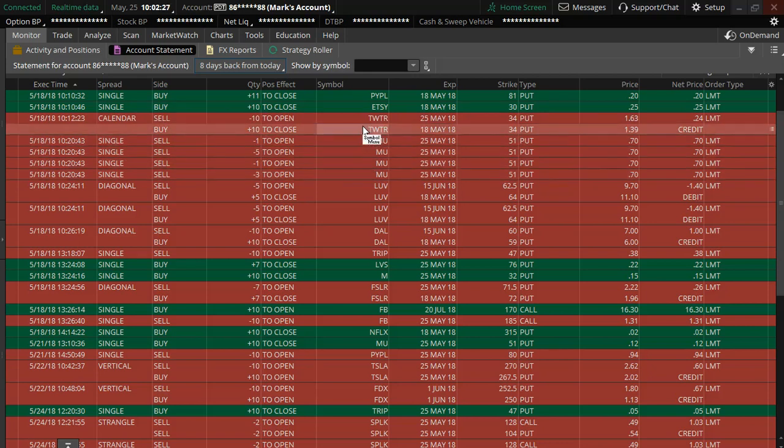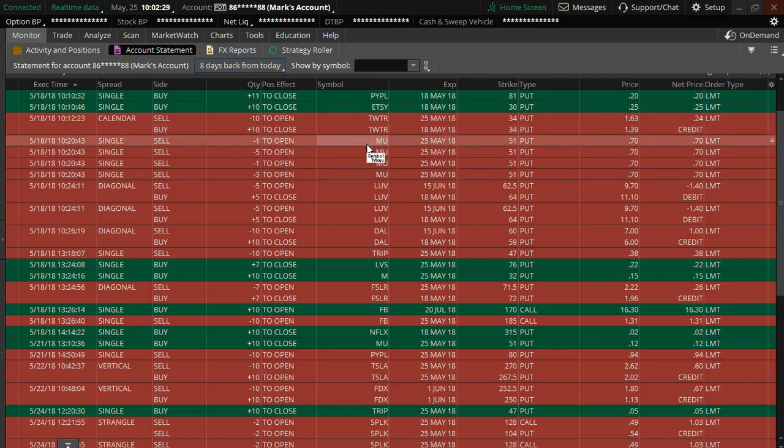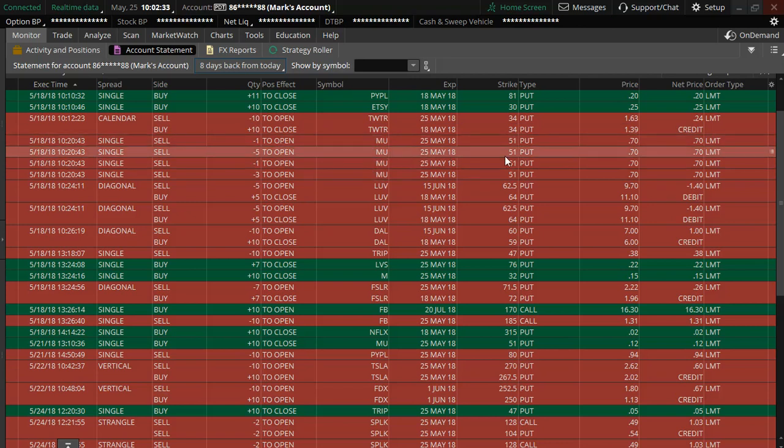On Friday, I rolled my Twitter that I've been rolling for a while. You can see that I put on a trade in Micron. I sold a 51 strike and I got a 70-cent credit. That was for 10 contracts, so $700. Southwest and Delta are two stocks that I've been rolling for a while, so those were just rolls. I got into TripAdvisor. I sold a 47 put and collected 38 cents.